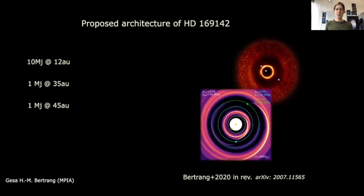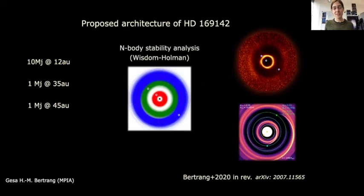If you question the stability of such a system, we did too. So Trifonov here at MPIA ran n-body stability analysis, and you see here all the stable orbits for these 3 giant planets. And they really fit well into the dust distribution of the disk that we find. So it is, again, 2 more constraints that are supporting our hypothesis.